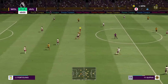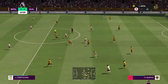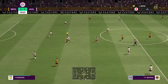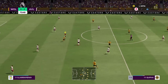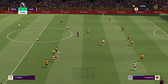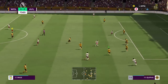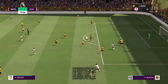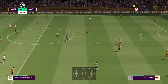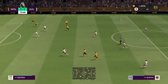Committed challenge. Read it well. Just 20 minutes remaining now. Konstantinos Fortunis. Ings. And they continue to advance. And a lot of options here. Yaramendi. The end product just wasn't there. Ruben Neves. Let's see if something comes of this.